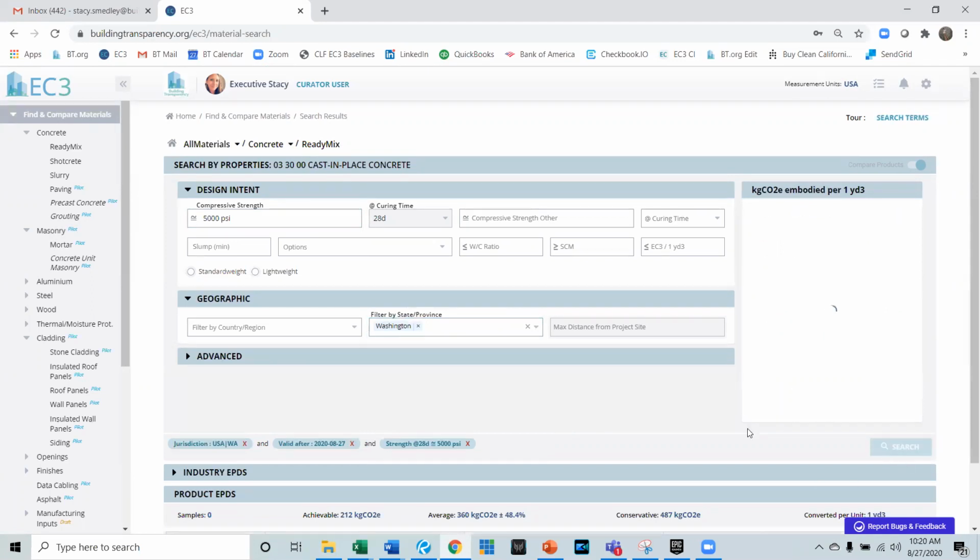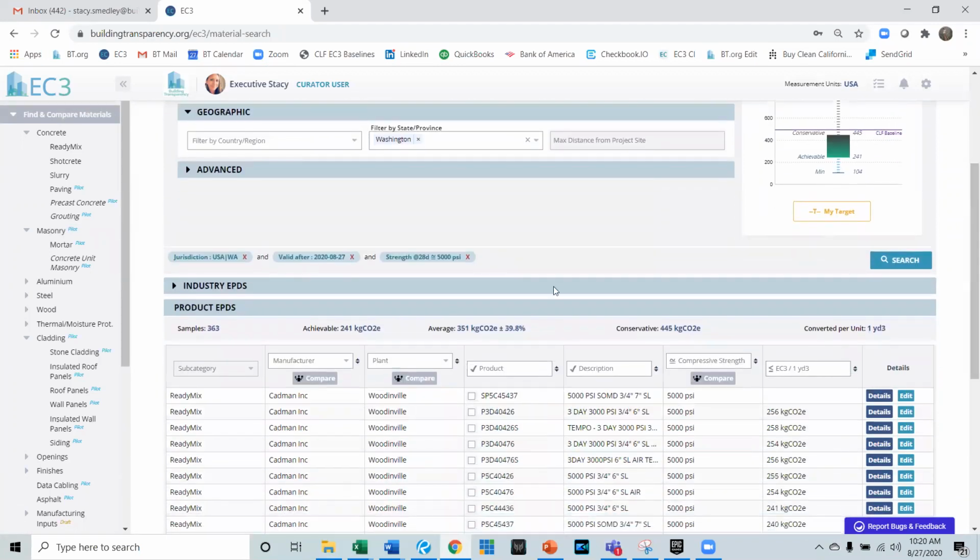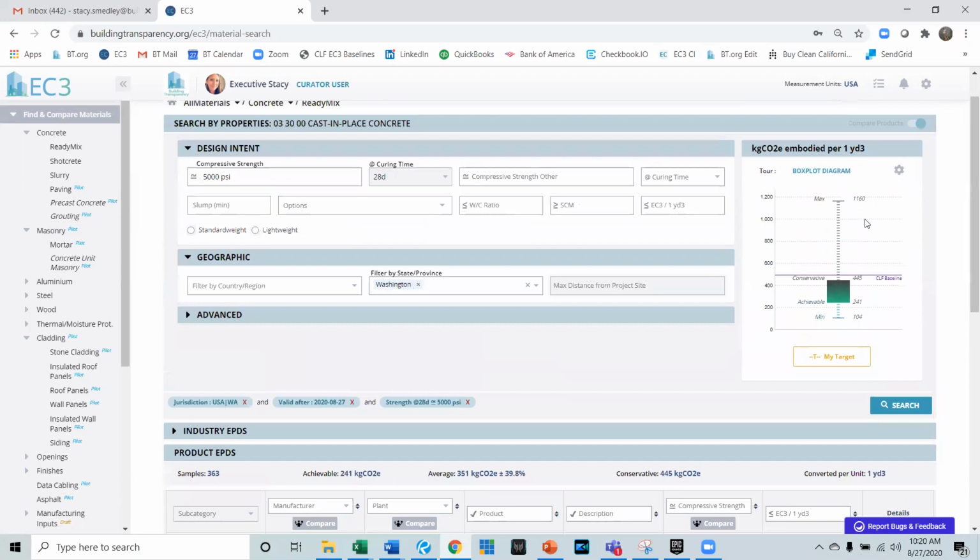So if you have EPDs in a place, it's going to give you this results information where it's telling you, okay, here's your search criteria. Again, just to remind you what you're searching for. Here are the number of EPDs that we have for this material category and your search requirements. So there's 363. It's going to give you that box plot, which is similar to the one I showed you for the benchmarking study, giving you kilograms of CO2 per cubic yard, all the results aggregated.